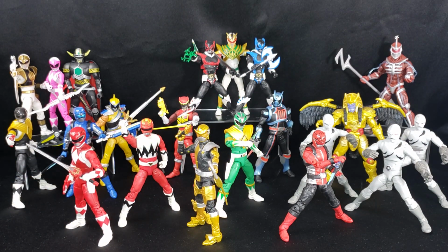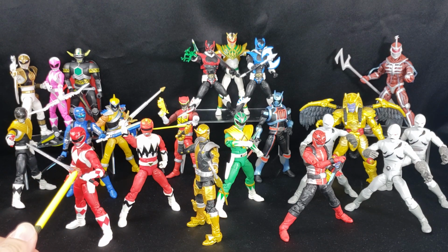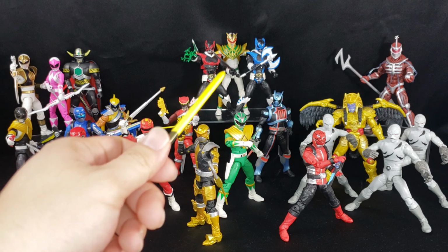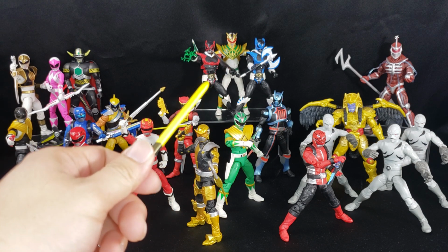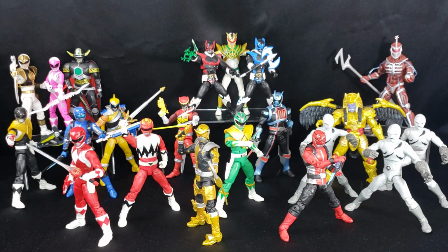You have Lost Galaxy Red Ranger. You have Mighty Morphin. You have Dino Charge. You have a comic book character, Lord Dracon. Psycho Rangers right in the back. You have the Putty Patrol, who are villains. You have Goldar, a fantastic Goldar, mind you, and an even more fantastic Lord Zed. This is what you're getting yourselves into when you join the Power Rangers Lightning Collection fandom.